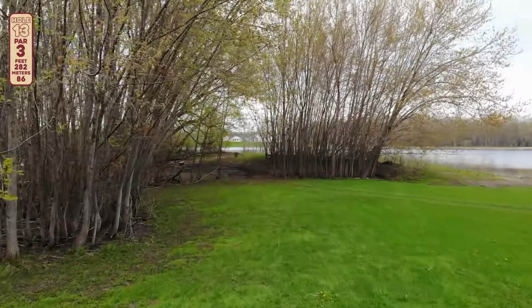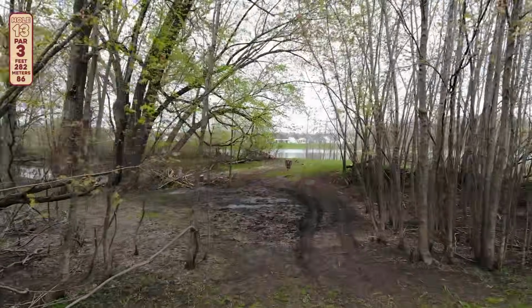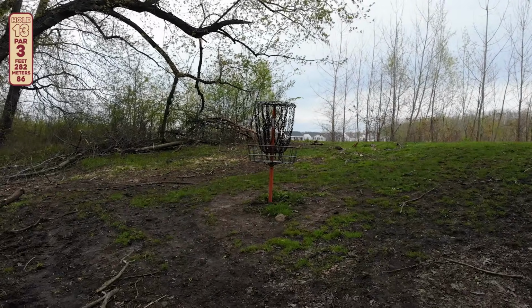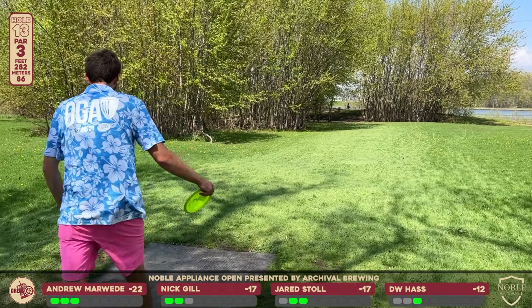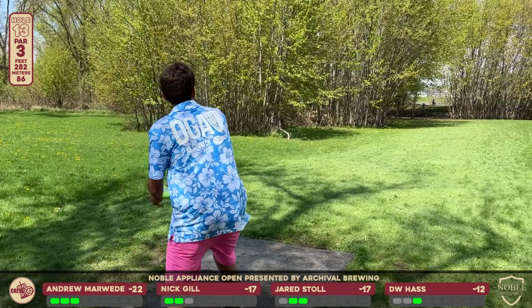Don't go right, and don't go in the water in the center of the fairway. Don't do that. Just throw it straight. Yeah, this is a tough one because you want to throw like a hyzer flip to flat to kind of hit this line, but if you turn it over too much, you're hitting those trees. If you don't turn it over enough, you're hitting the trees on the left side. So this is probably one of my favorite ones out here, surprisingly.